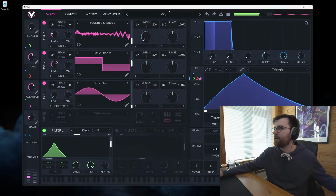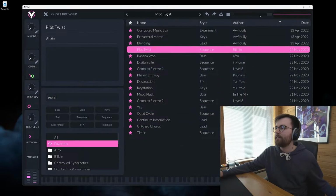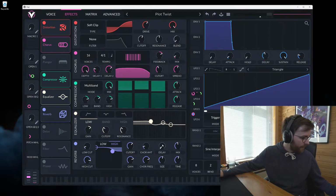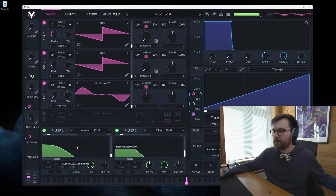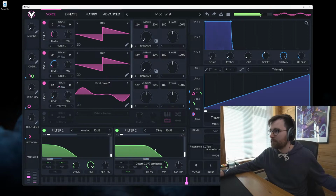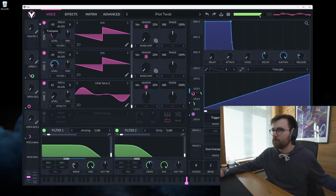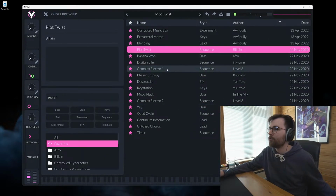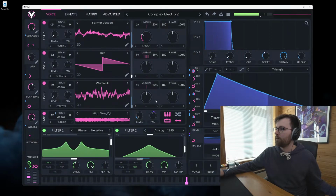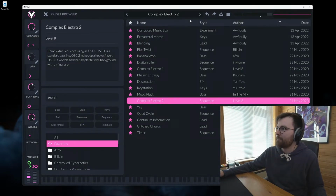I feel like this is so cool, and there's so many cool ones. Oh, and this one as well. This one is just called Plot Twist. The reverb is a little bit weird, but listen to this one. It's so cool. And also this one is really cool. I didn't make these sounds, by the way. These are presets, but they're really powerful.